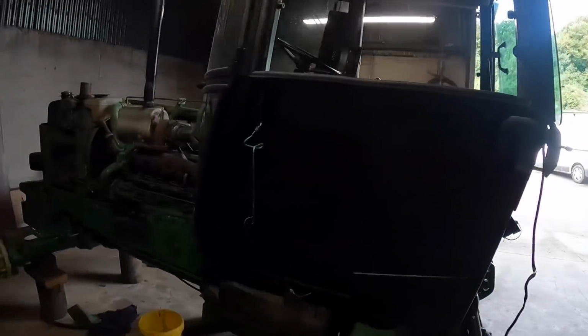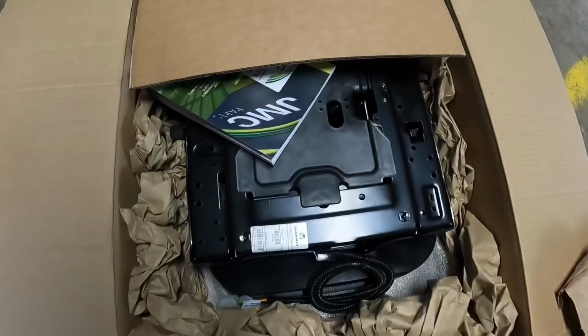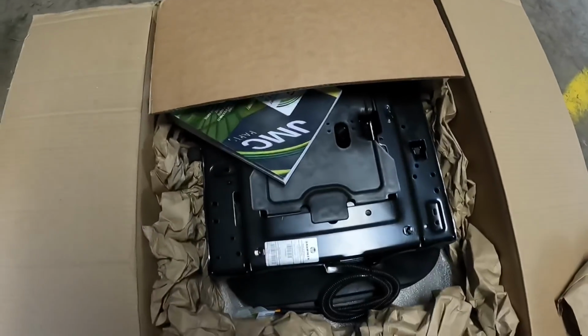Bit more comfort. There's no suspension in this tractor, so they are a wee bit on the bumpy side on certain roads or in field conditions. So this should help immensely. It is a Grammer seat. It suits the seat that's in the tractor, so it's going to have the original seat itself, but this base here is just going to be different. So be nice to get that fitted as well, and it'll be another step in the process.